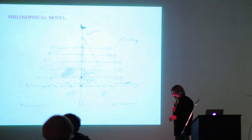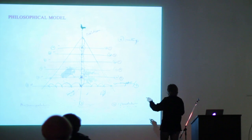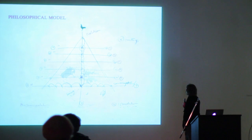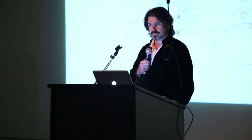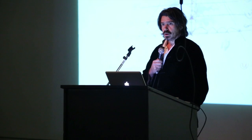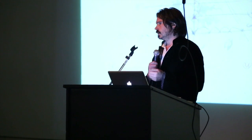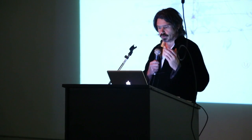That brings me to the philosophical model of it, with the horizontal lines and the vertical lines. I should say that the horizontal lines are manipulation, and the vertical lines are mutation. So in every situation, when things have a meeting, there is a chance that things can mutate to another level.